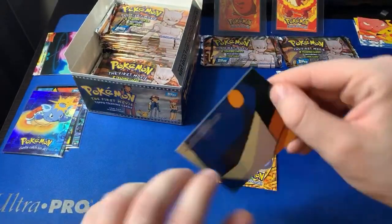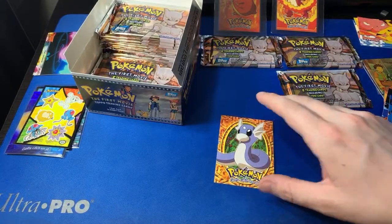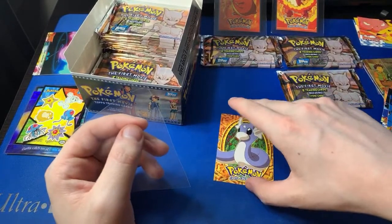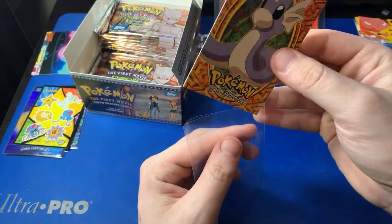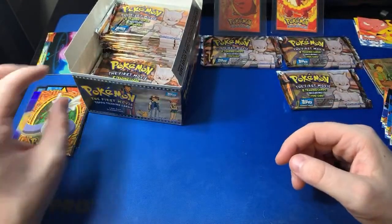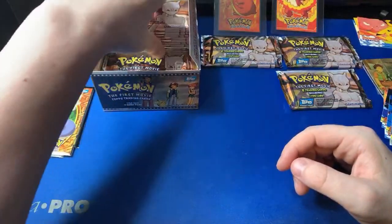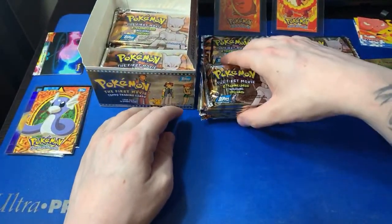All right, we'll put our sticker over here. We'll sleeve up our Dratini. How sick would it be to get Charmander in a holo from this? But yeah, guys, I highly, highly, highly recommend, if you can get your hands on some Topps packs, definitely do it. It's worth it. It's fun. It's always a good idea.